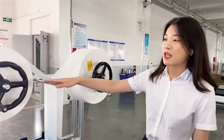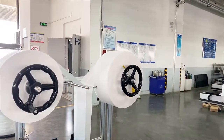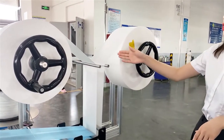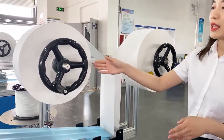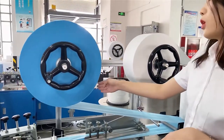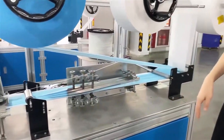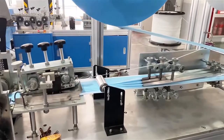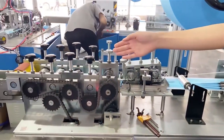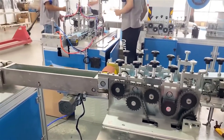From here we can see the raw material required for the production of masks: one layer of nylon fabric, one layer of melt blown fabric, and the blue nylon fabric. Raw materials are layered together into the slicing part. In the slicing part, we cut them and form the main body of the mask.